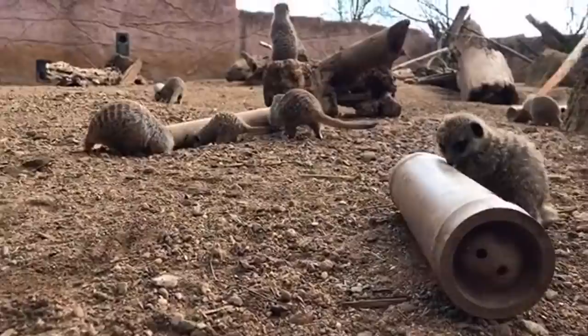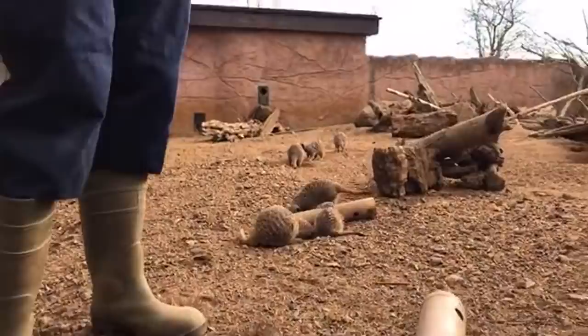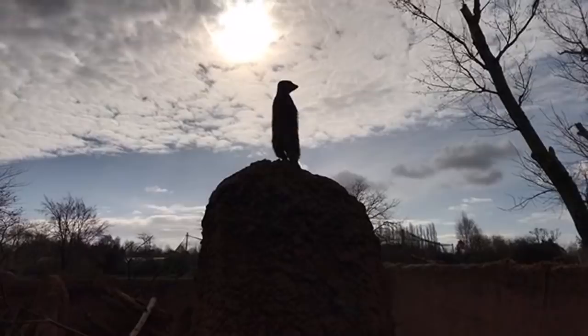And also, they will spend time out on sentry. Actually, Steve, just pop up here. Here's a great example of what meerkats do best and what they're well known for. This little guy's on sentry duty, looking out over the rest of the mob whilst they're foraging.